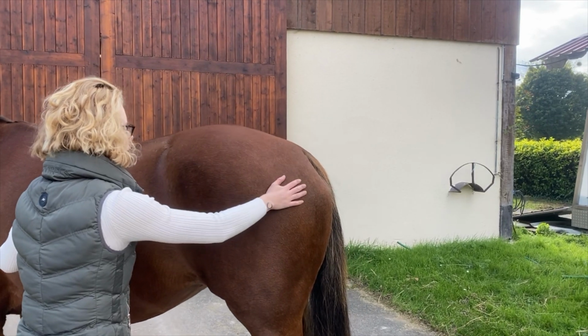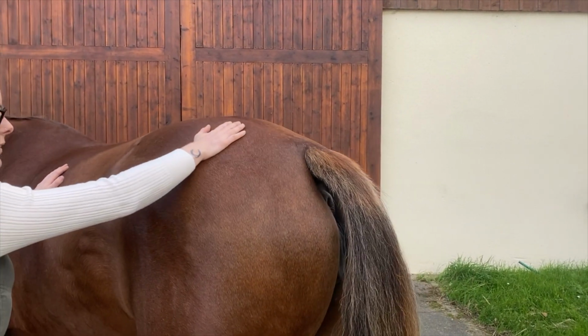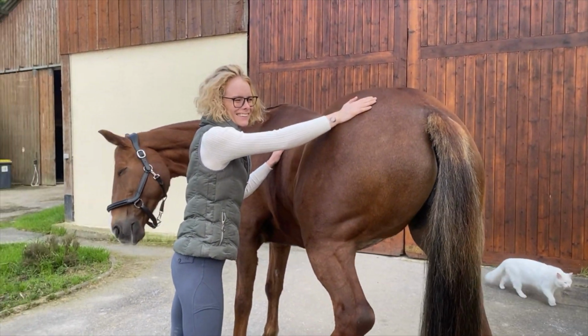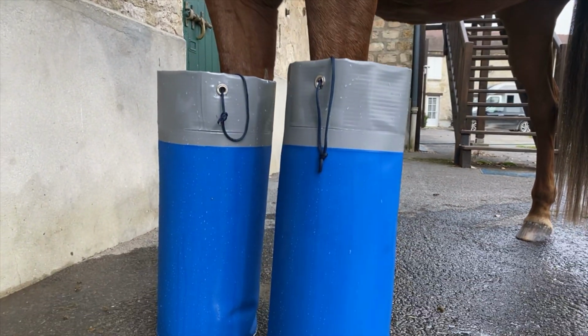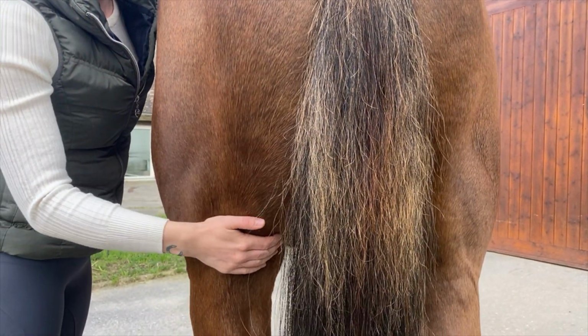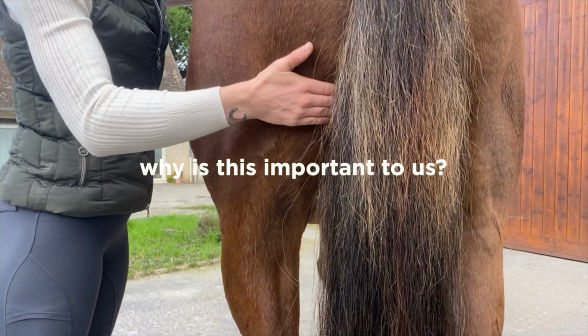For many years, the belief that lactic acid causes muscle fatigue during intense exercise has been prominent, but recent studies have shown that in fact it is quite the opposite. The production of lactate actually delays, not causes, muscle acidosis. If our muscles didn't produce lactate, acidosis and muscle fatigue would occur much more quickly and performance would be severely impaired. Why is this important to us?